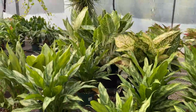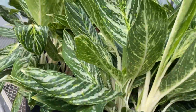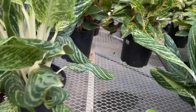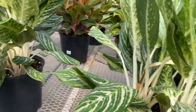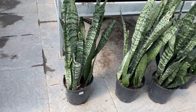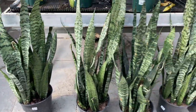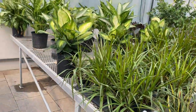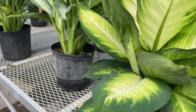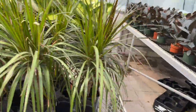And they've got lots of different aglaonemas. Some Maria. A few others back there. I think most of these are $69 in the 10-inch pots. Got some Sansevierias. These ones are $89 in the 6-inch pots. I don't think that's 6-inch. Oh, that's 8, yeah. These are really pretty Dieffenbachias. They look very healthy. They're $49. I think that's an 8-inch pot. Some more Dieffenbachia.